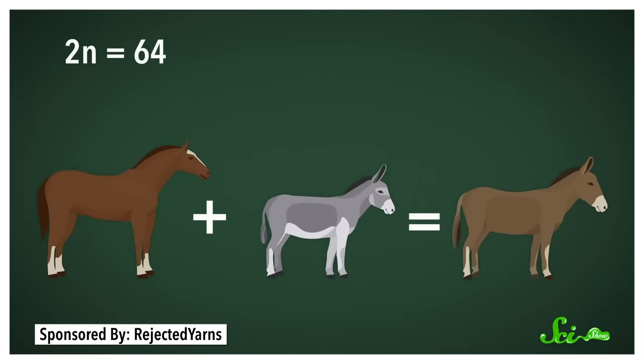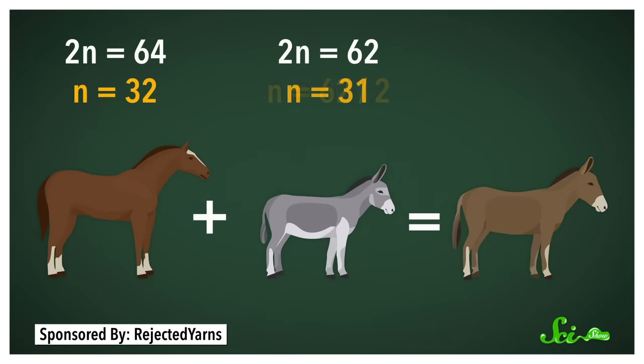Horses have 64 chromosomes, while donkeys have 62 chromosomes. In the mule's case, that's 32 pairs of chromosomes from the horse and 31 pairs from the donkey. So, mules have one chromosome that is left sort of hanging out in limbo after the other 31 pairs come together. But this limbo chromosome can be a major hurdle that stands between mules and parenthood.